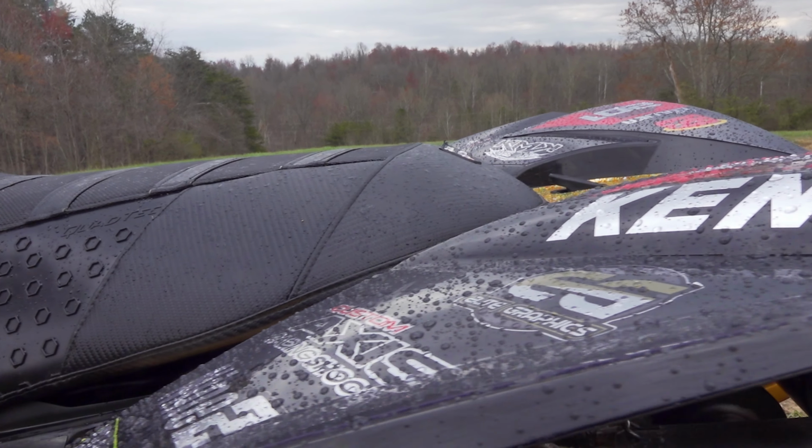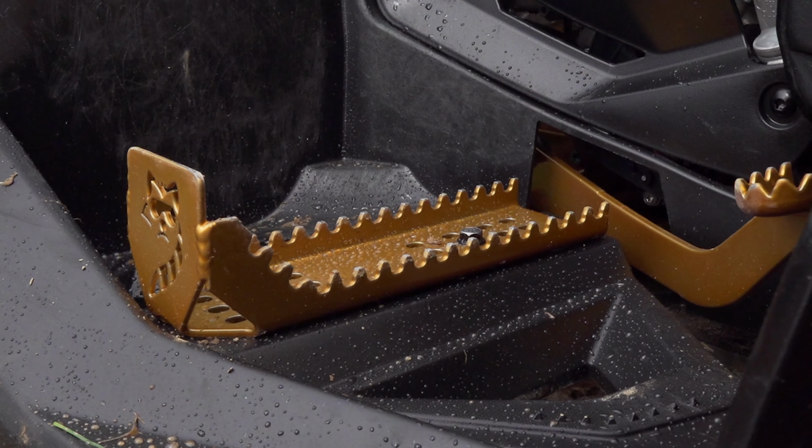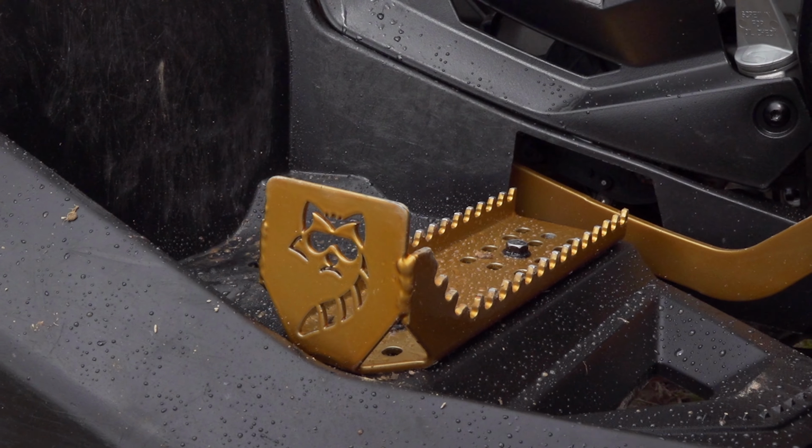And then all the way down here, got our beautiful gold Raccoon Racing Products foot pegs. Sturdier and have a lot better bite than OEM.